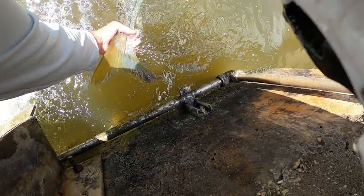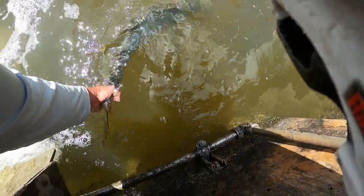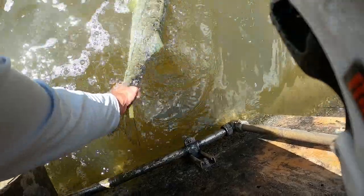Yeah, this fish fought hard. I measured her, she is 32 and a half. Oh, actually a little bit bigger. She was pushing 33. Big old beautiful snook.